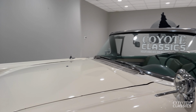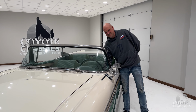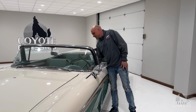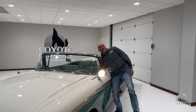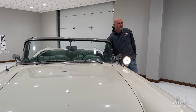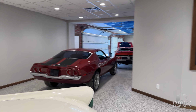It's got the functional factory spotlight. It turns on too. It does? Yeah, it actually works. If you turn the key on once and hit her. Oh my gosh. Here he is. Where'd he go? Whoop, whoop, whoop. There he is. Hands up. Ha! This thing is neat as hell. Dude, this is pretty cool, man. I can sit and play with this thing all day long. All right, we're going to shut this bad boy off.